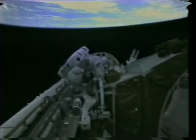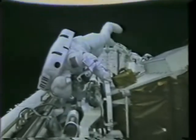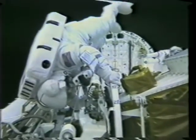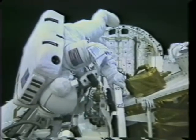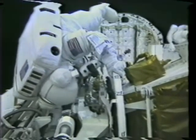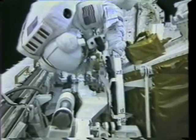Don here is back at the IUS tilt table. This is in the aft end. He's using a ratchet wrench here to reposition some equipment. Story mentioned before, their practice run through of the IUS tilt table restow mechanism for which we have an EVA procedure.